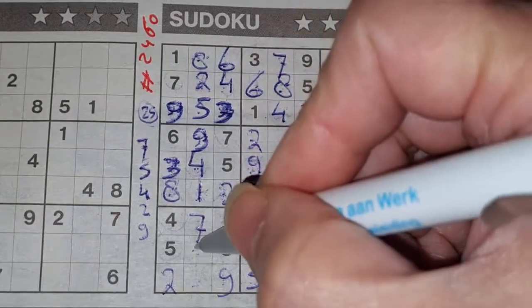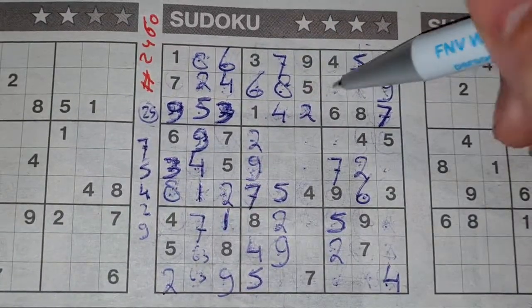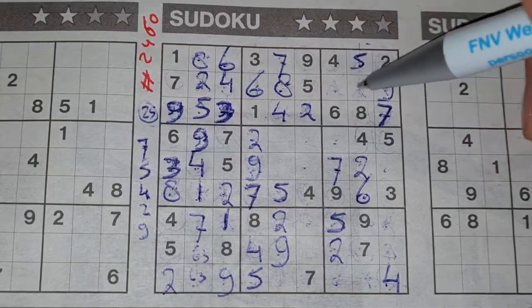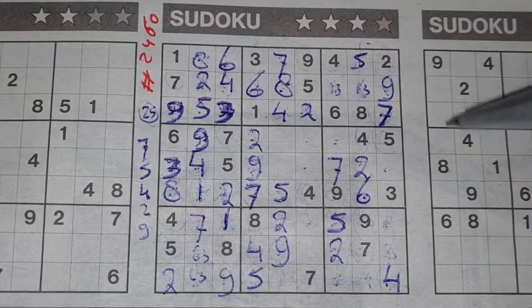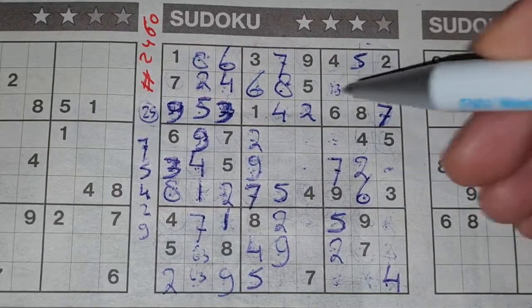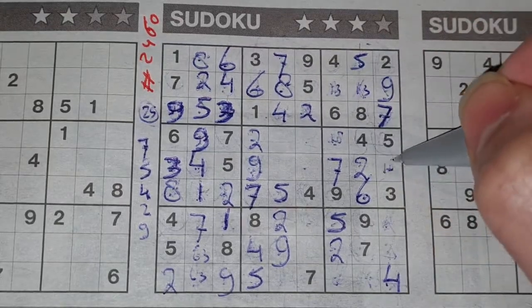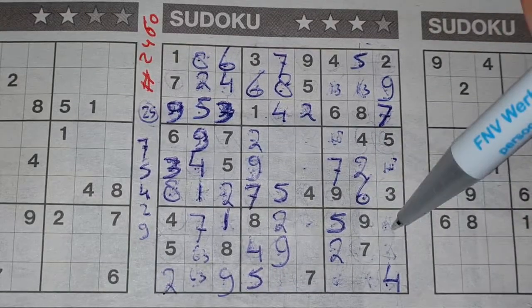I cannot fill this yet. Let me mark those 2 numbers. These 2 I can also not fill in this big square. The 1 and the 3 are missing. I need to wait. How about those 2 missing numbers in this big square? The 1 and the 8. No, cannot fill this yet. 1 and 8.